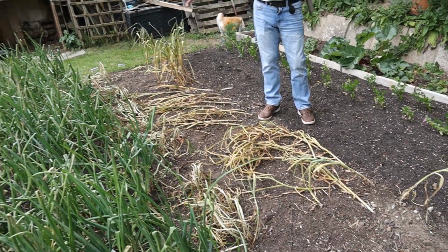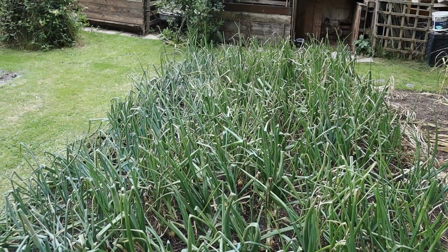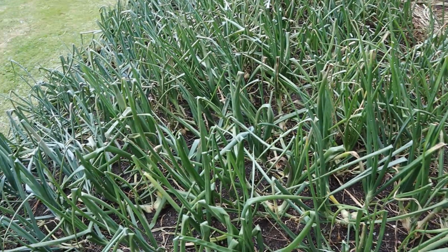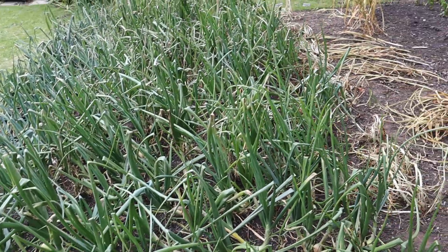and have fallen over. However, if you do need to have the land ready to put something else in, so long as 2/3 of them have fallen over, then they can be ready for their harvest.